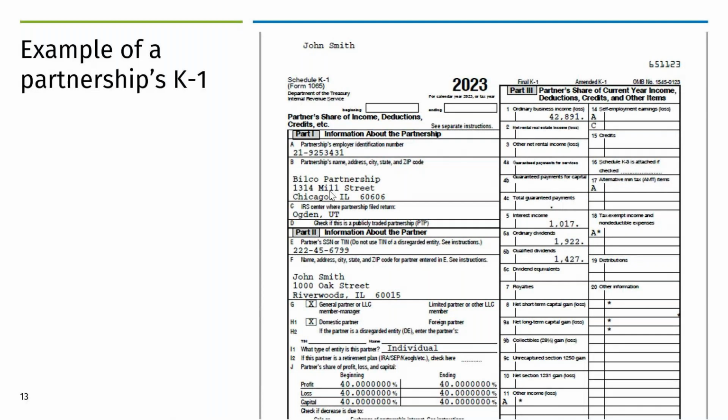So this is an example of a partnership's K1. You can see the partnership's name over here. It's Bilco Partnership over here, and John Smith is a partner in the partnership return, and John Smith is a 40% owner in the partnership. So that means John is going to report on his 1040 40% of the profit and loss from the partnership. Now he doesn't have to calculate that. That's because the partnership gives him this K1.